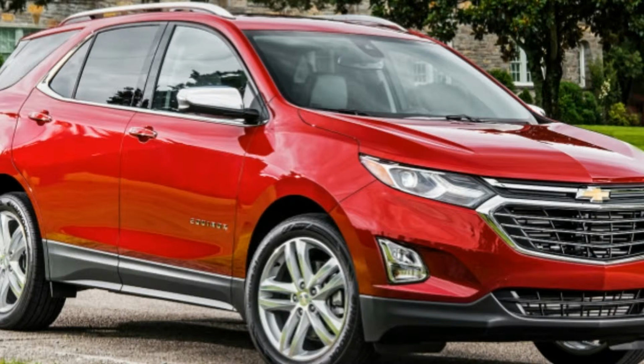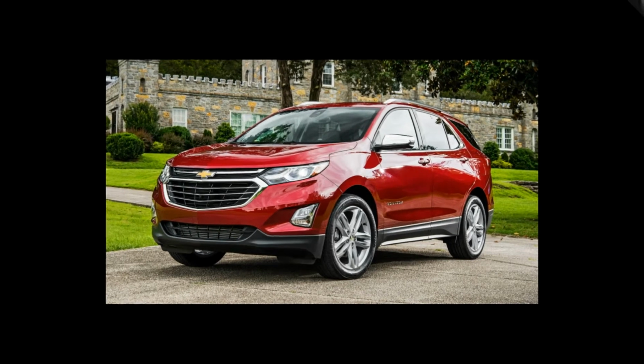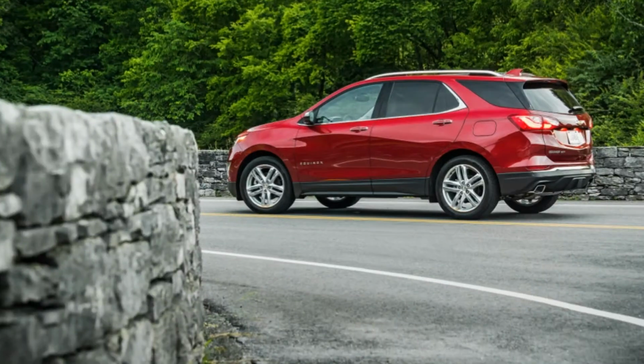In the middle is a 2.0-liter 4-cylinder gas motor introduced just as of late. It's this example that we got the opportunity to experiment with in Nashville, Tennessee, to see whether the new Equinox is worth your consideration.